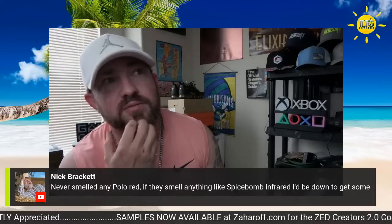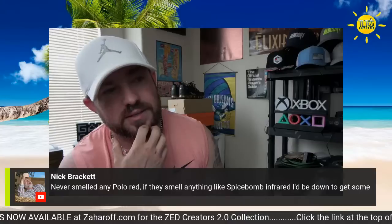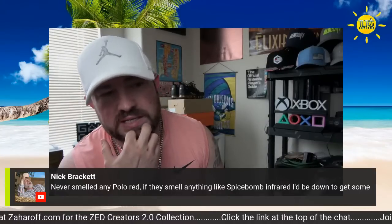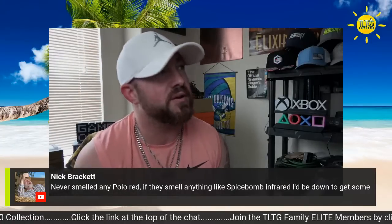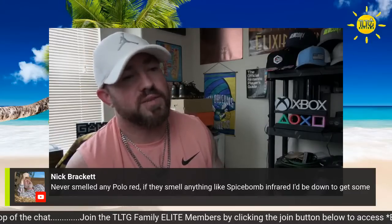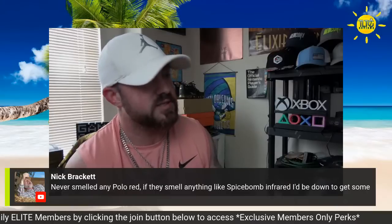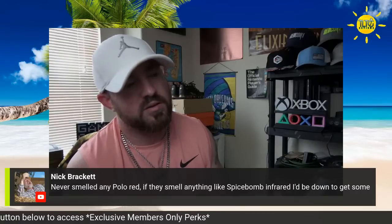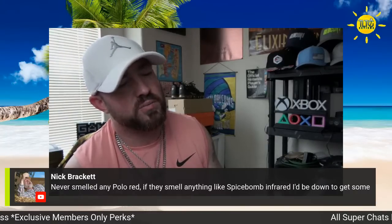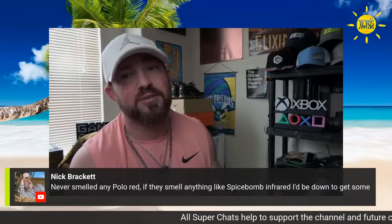Smell anything like Spice Bomb Infrared, I'd be down to get some. No, not really. They don't smell like that. The red is the only tie-in. The scent profiles are different because the core of the Polar Red DNA is cranberry and coffee. Not every single one of them has it, but that's the base DNA. That's what the original was built upon, the extreme, the intense. I think Rush has it in them as well. And it ties to the Eau de Parfum. The Parfum smells nothing like Polar Red. It's just in a Polar Red bottle.